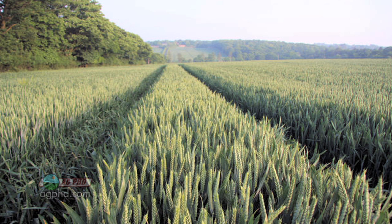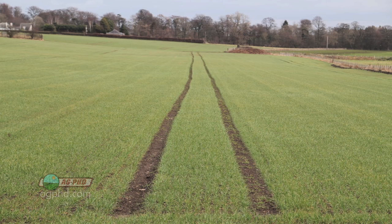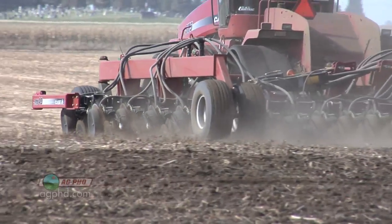So now you basically have double the amount of seed in the rows next to it, which we actually want because we're going to try to compensate for having no seed in that track. And that's really all there is to it. It's nothing more than a diversion of seed when you need to get this thing set up.